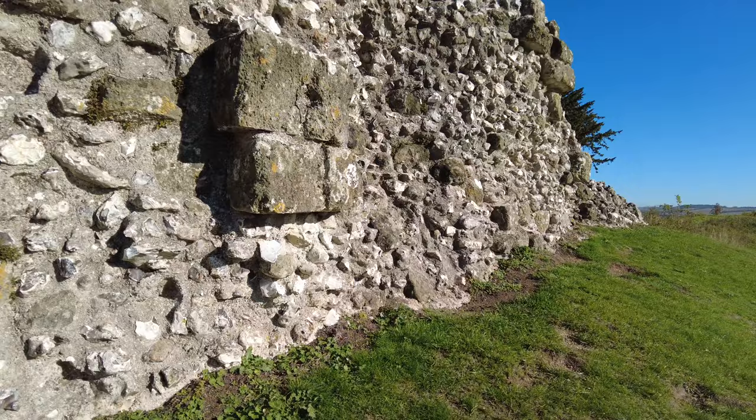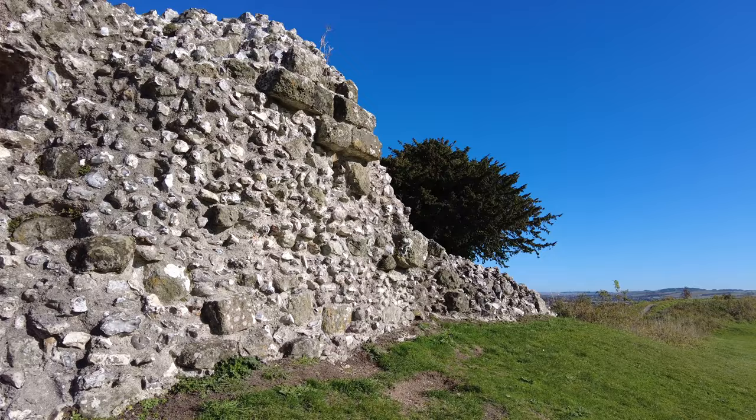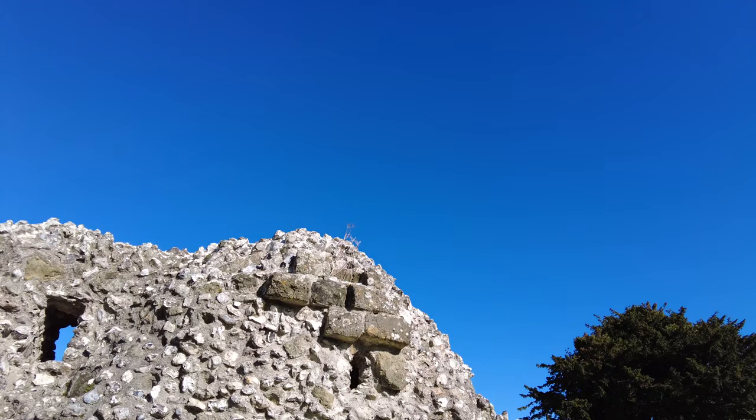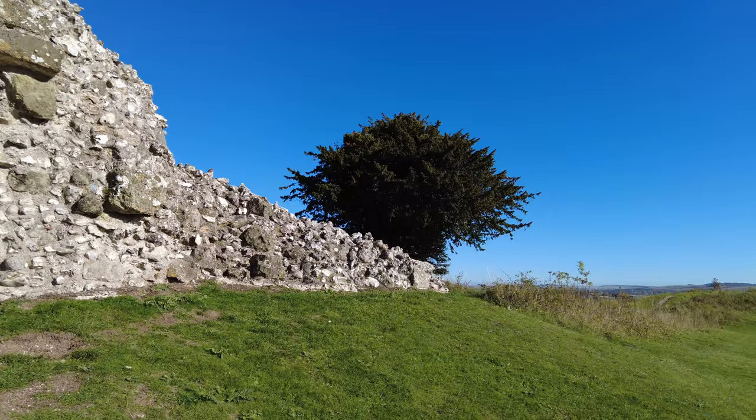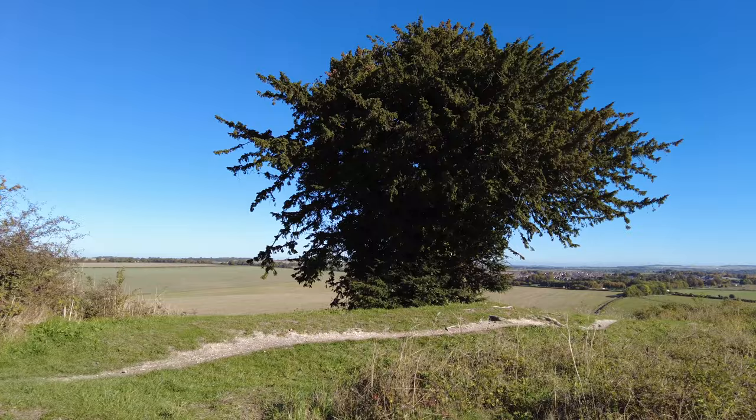There certainly were some good lumps of stone here, aren't there? Just look at that. Just imagine hauling the big heavy lumps of stone up the hill and then up the wall. What a job. Let's get back on the path a minute.